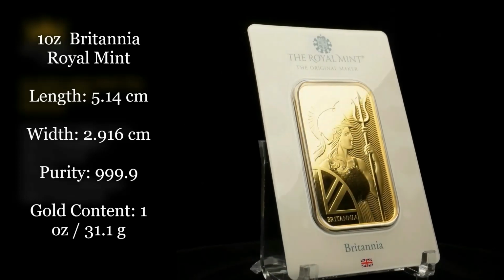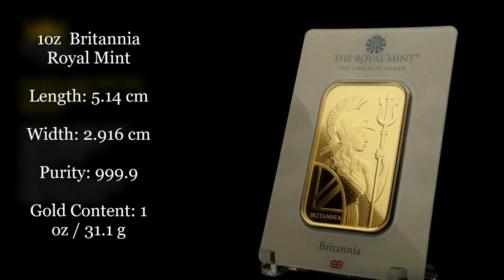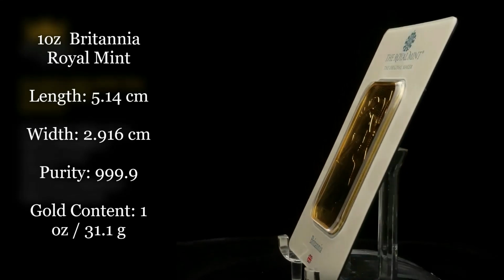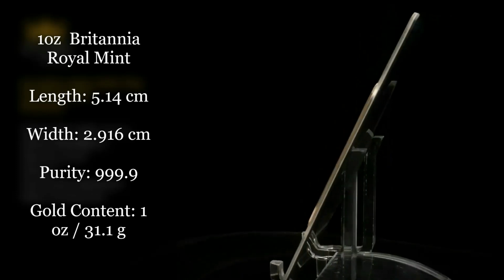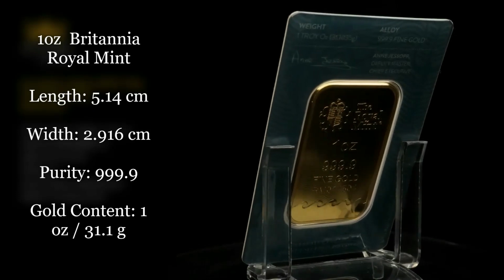Here we have the 1 ounce gold Britannia bar, in my opinion the most beautiful gold bar that I own, and it's quite thin, so it looks much bigger in diameter than other 1 ounce gold bars. Now, this bar is also being produced by the Royal Mint in smaller pieces such as 1 gram and 5 grams.